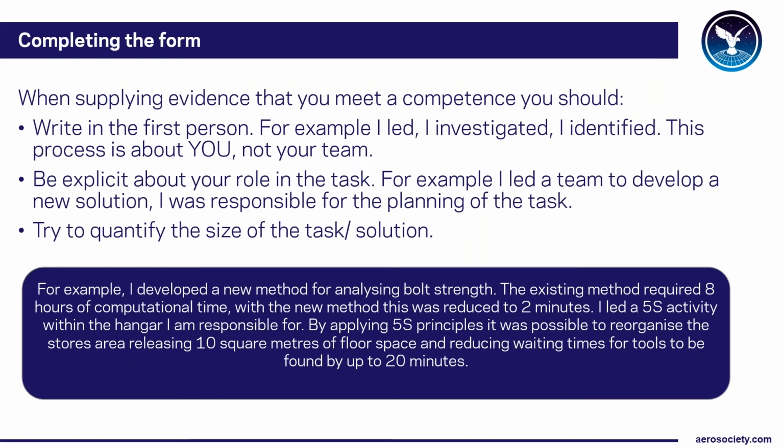Now, when we start thinking about filling in the forms, I mentioned I like to see clear, concise language. But this form is about you. It's not about me. It's not about the team that you work in. It's not about your best mate who you sit next to. It's not about the bloke that holds your toolbox. It is about you. So when you fill in this form, you have to write it in the first person.